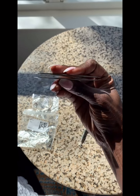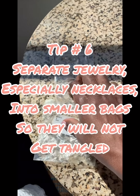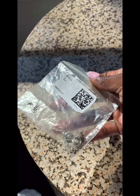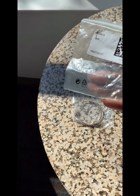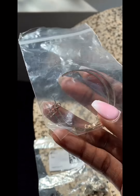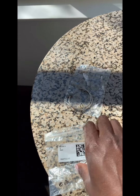And then there's also some tweezers and another good little packing hack. These are just little bags. I put my jewelry in here. I take very minimal jewelry if I'm traveling for work. So this has some earrings and a necklace in there, and then this has some earrings and a necklace, and this way it just keeps it separated. I have some gold and some silver, so that's just pretty easy and simple.